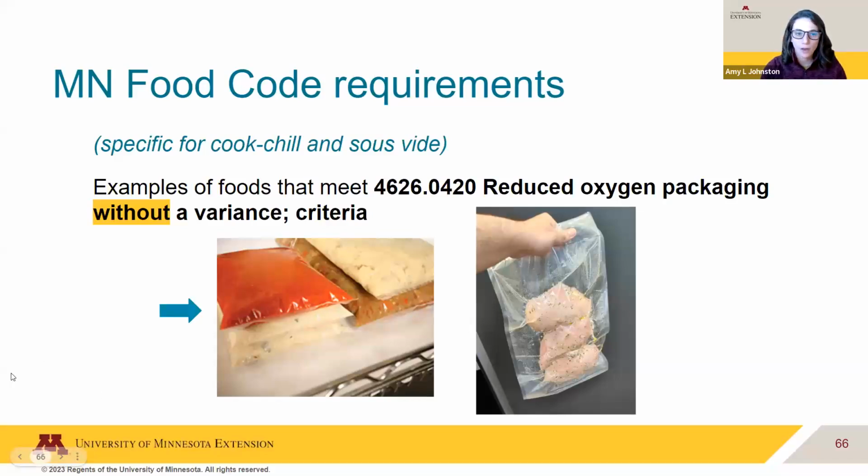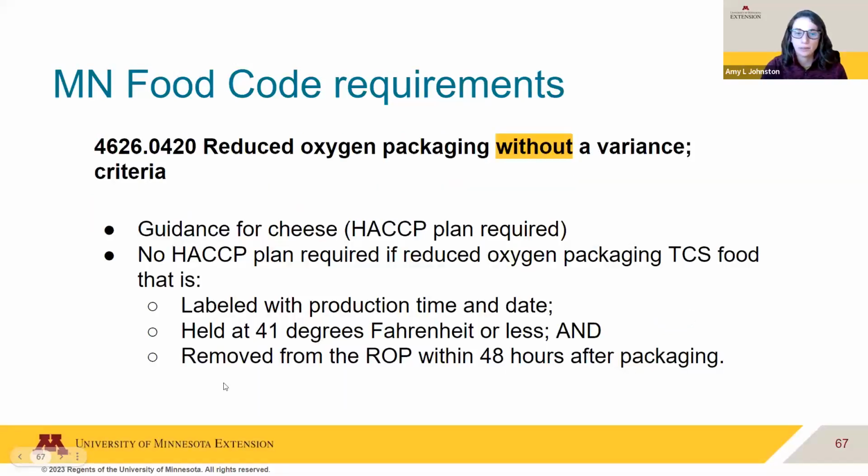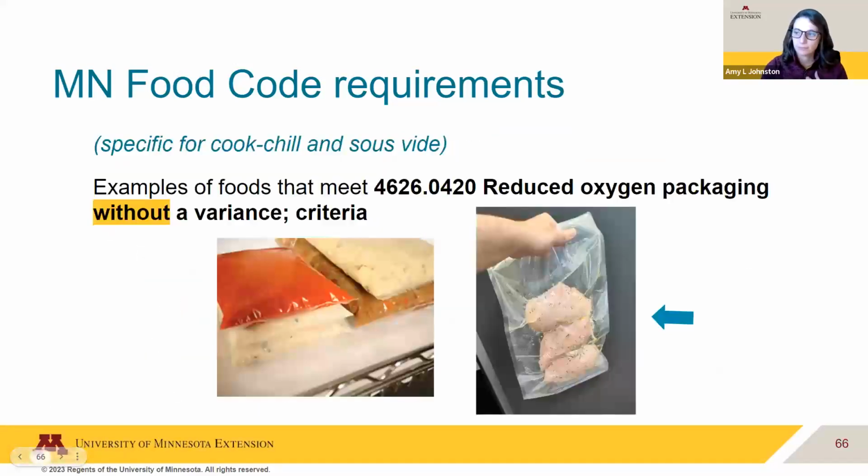Here we have some homemade tomato sauces, potatoes, and soups that were cooked, chilled, and now are being stored in the freezer. And remember, it's these dense foods that produce a lot of steam that are good for cook chill. And then here we have chicken that's going to be sous vide. It's got a nice marinade in there and is going to be cooked in that with that process.